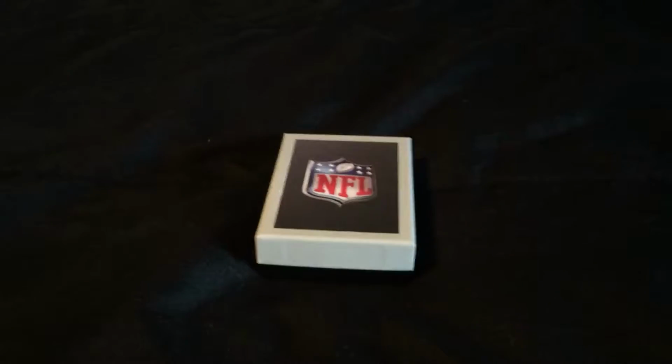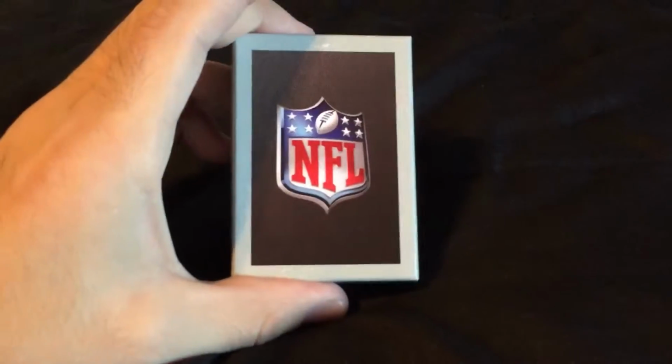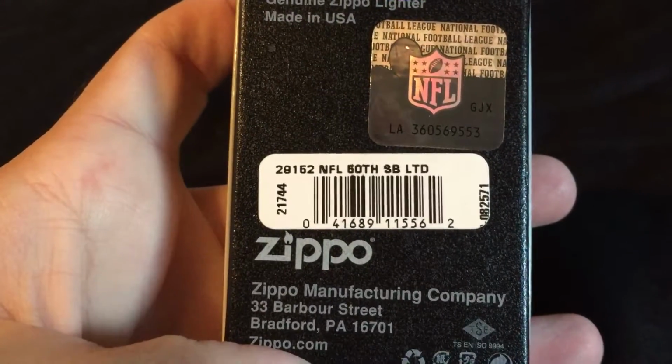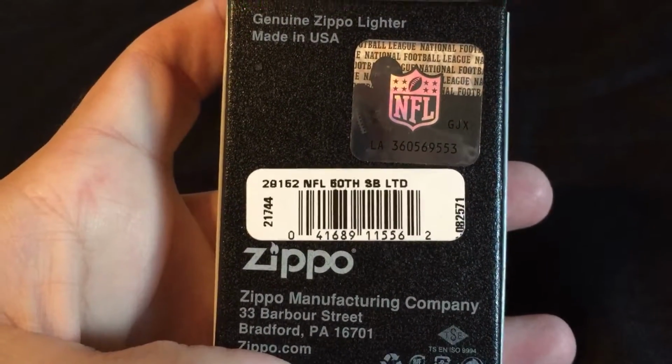Go with another Zippo lighter for the collection. The NFL. I like the box on this. Very cool. 29152 NFL 50th Super Bowl Limited.